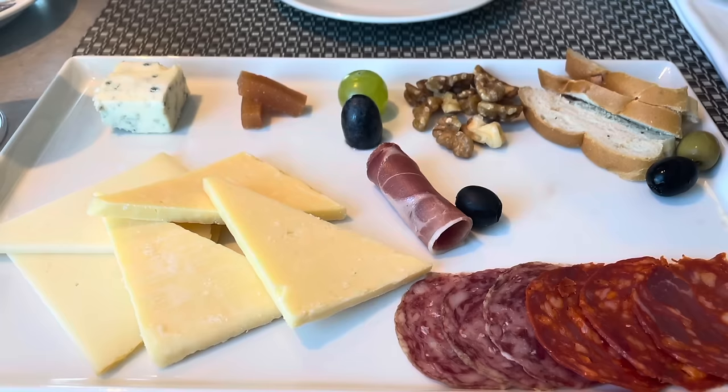Mantequilla, salud, tapas, vino blanco de la casa. Right, so we are starting with the combo board, which as you can see has a range of cheeses, meats, breads, and fruit. Alrighty, so this is dinky, very small tapas.